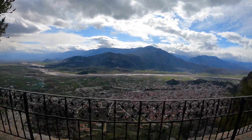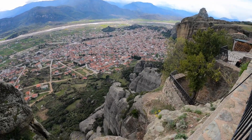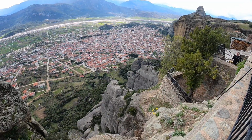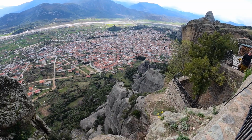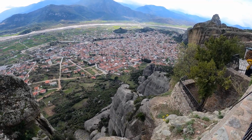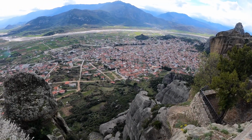And what may offer the best view back into the city below us, off the railing here. So that's where we're staying, down in the middle of all that red roofed buildings.